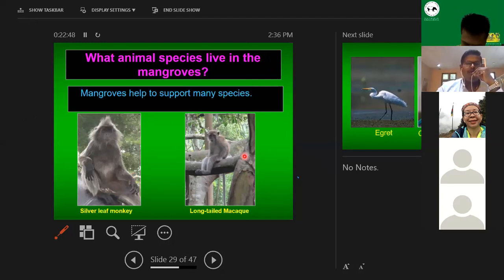And another one, this is a long-tailed macaque. Last time, people in Japan were still calling it a crab-eating monkey.